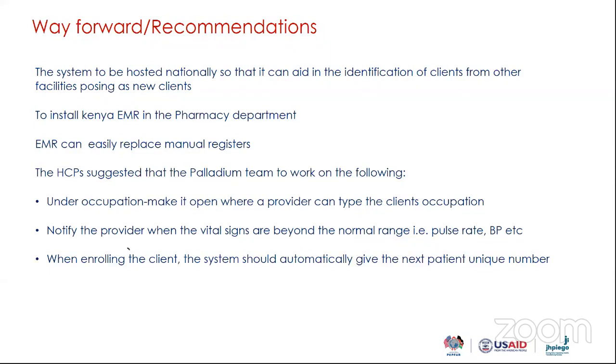So the healthcare workers also suggested that under the occupation select option, we need to make it open, whereby the provider can type the client's occupation. Then they need to notify the provider when the vital signs are beyond the normal range. That is the pulse rate and BP. We need to have a flag for that. Then when enrolling the client, the system should automatically give the next patient unique ID. Now this is for the new clients.